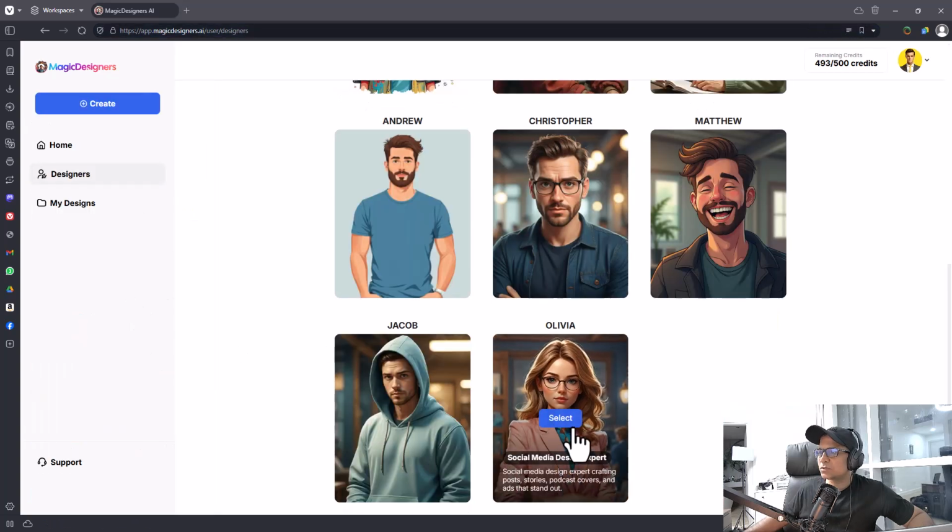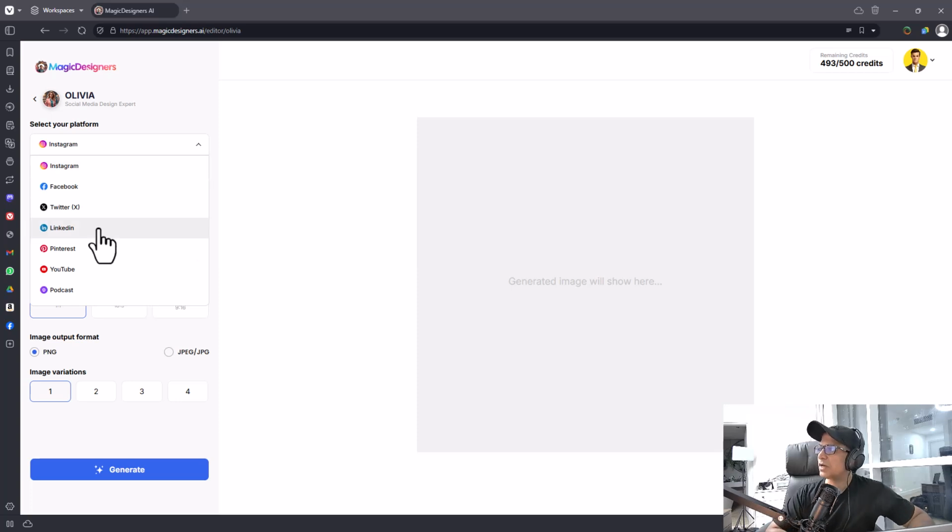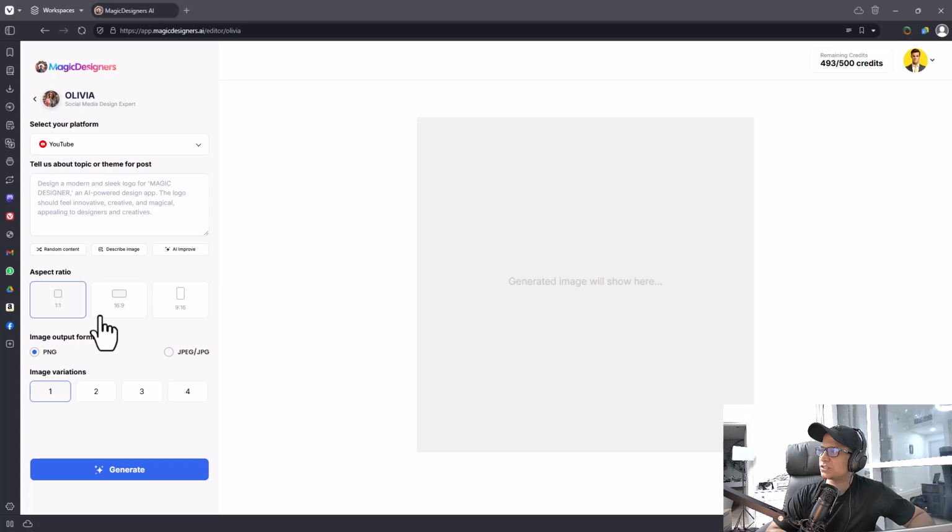Okay, so social media design. Let's try to see that. Podcast covers. All right. So you have all these different post formats. I think it's kind of choosing the size based on this or what? I don't know. Instagram.